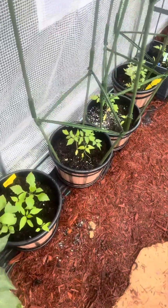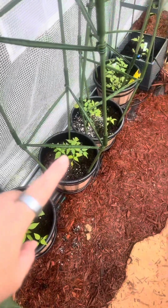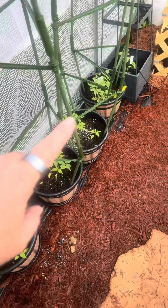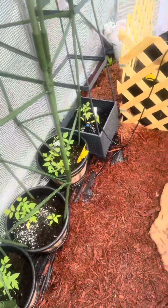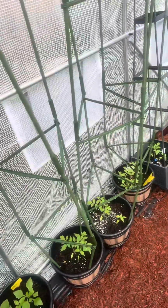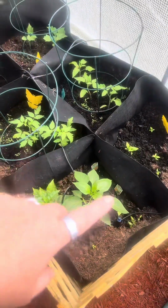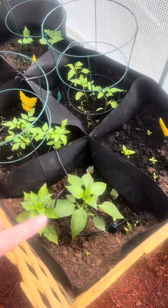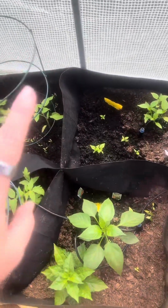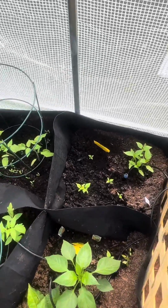This is some dahlias mixed with peppers. Then I have my tomato and pepper row. So I have a whole bunch of tomatoes growing here, all from seed. They're doing well. And over here, I have habanero and jalapeno peppers growing. The same thing back here are habaneros, all from seed.